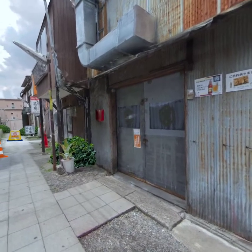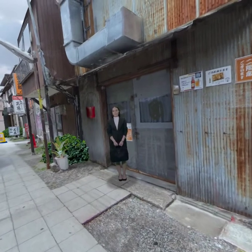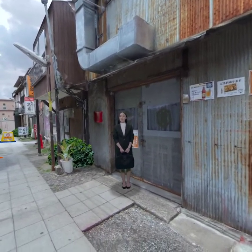Different kinds of materials for... What the hell happened there? There we go. Different kinds of materials for different decades.